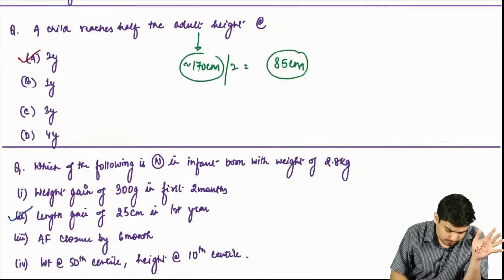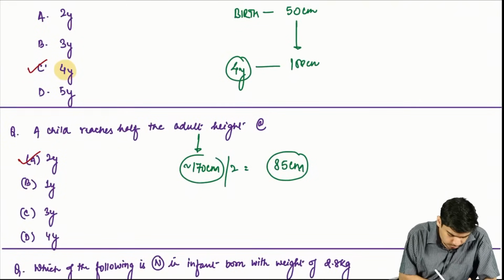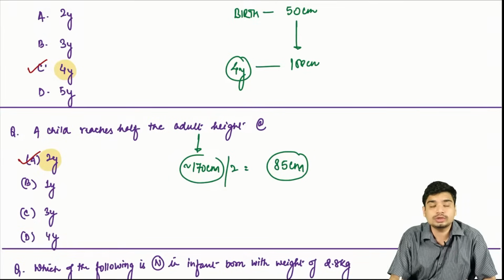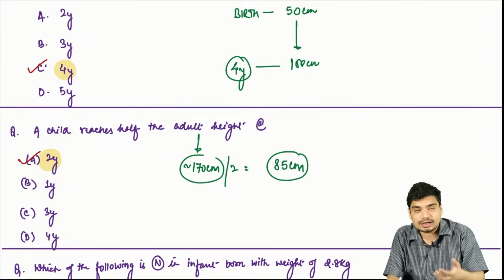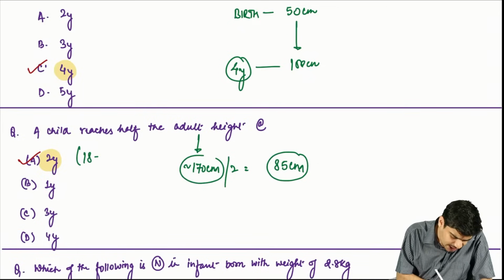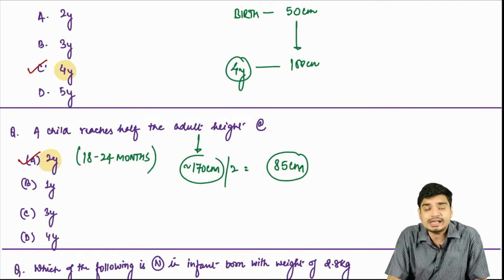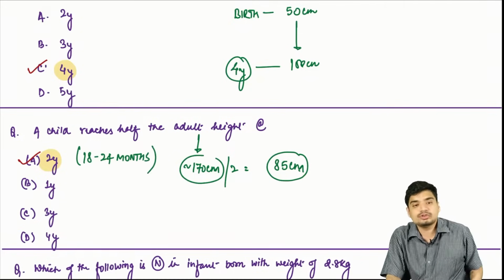So the best answer to this question, a child reaches half the adult height by, is going to be 2 years. If they want a more specific answer, it's going to be just prior to 2 years. A better answer probably would be 18 to 24 months. Alright. So this is as far as this question is concerned.